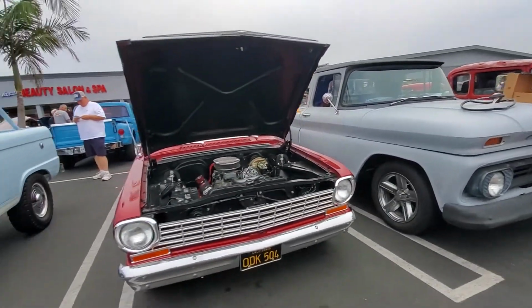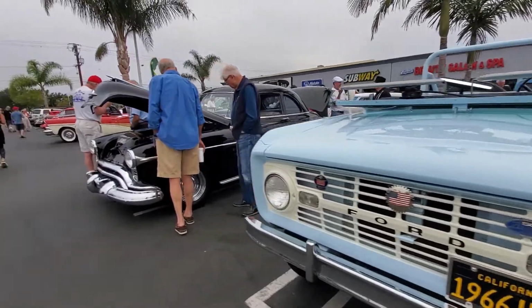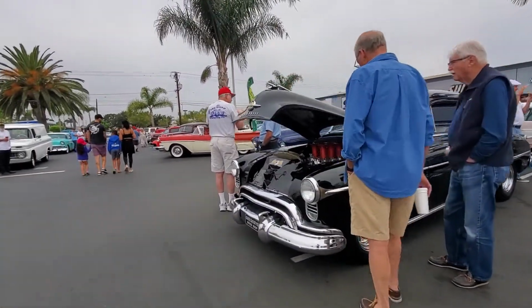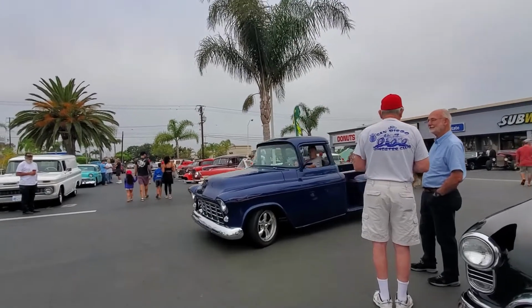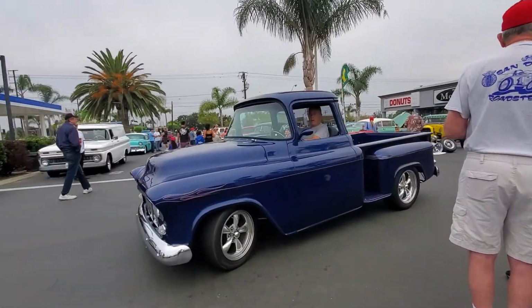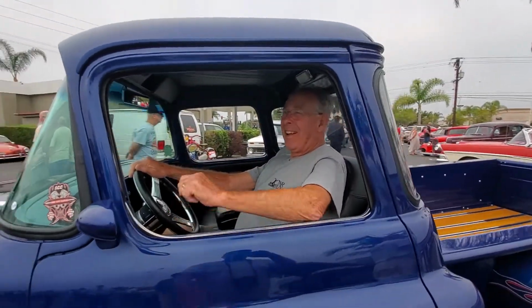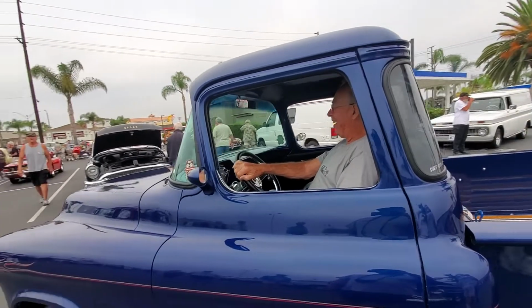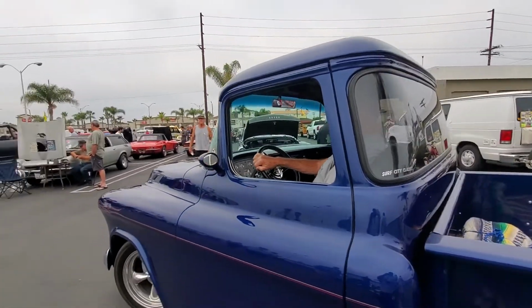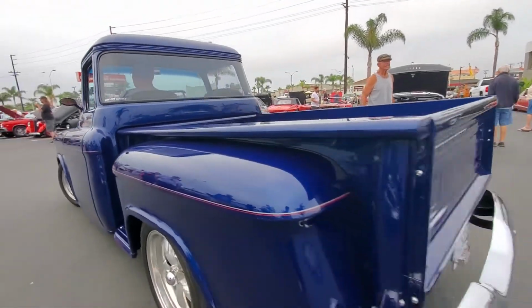Get that Nova, and a Bronco, and you got the Oldsmobile. We got the Gunslinger rolling in for second shift. Hey, Gary, what's up? Got the OC Car Guy shirt on? Representing Surf City Classics, OC Car Guy. That is the Gunslinger, Gary driving in with his '55 Chevrolet.